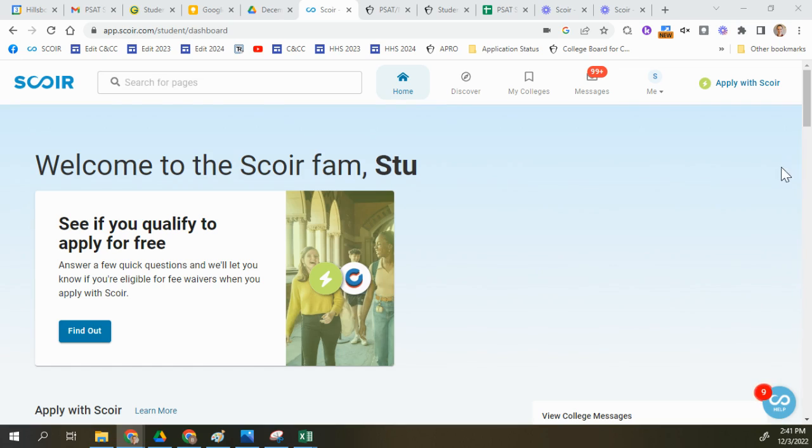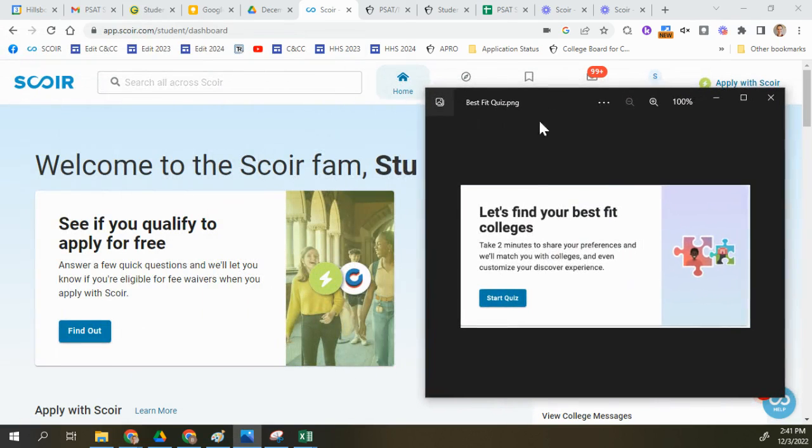Let's get started with a quick walkthrough. One thing to note is that when you log into SCOIR, it may look, and probably will look, entirely different from what you see right in front of me. And that's because SCOIR is dynamic to the individual user. One of the things that you'll see, though, when you first log in is a little box that looks like this one. Mine's gone because I've already done it.